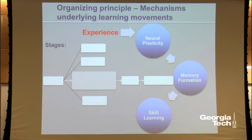And just so you know, after you retrieve, you actually have to reconsolidate the information. So that's actually an active process. It turns out that each time you retrieve a memory, you reconsolidate it, and there can be slight changes in that over time.